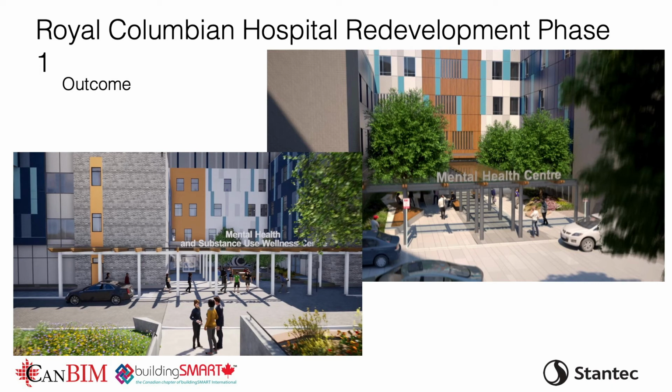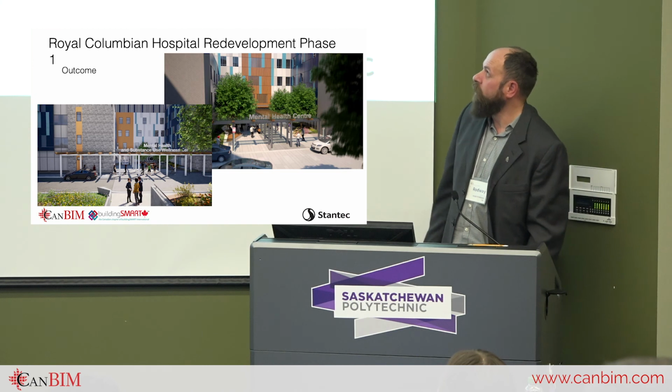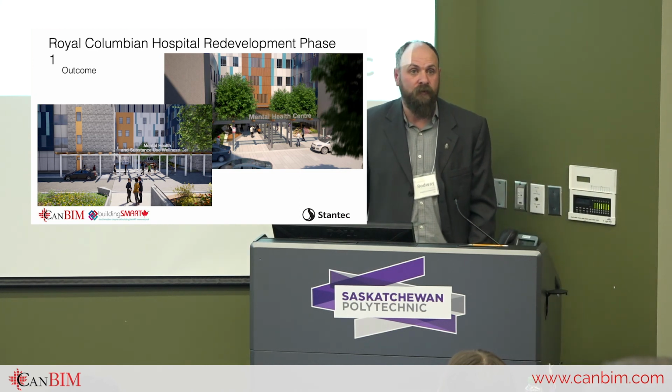Is that the external or is that the internal? That is, yeah, that's the original. What did you use for the rendering? We used, for the rendering, mainly Enscape with some Photoshop touch-up.